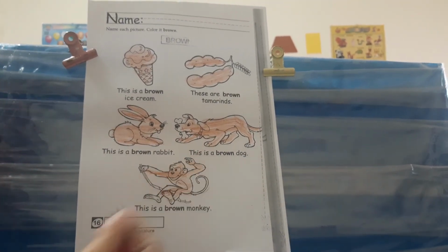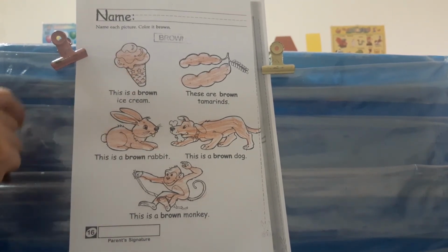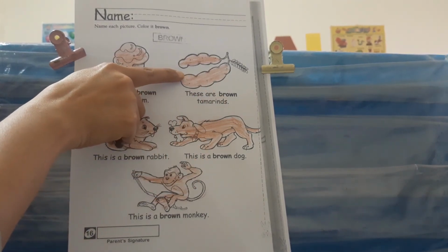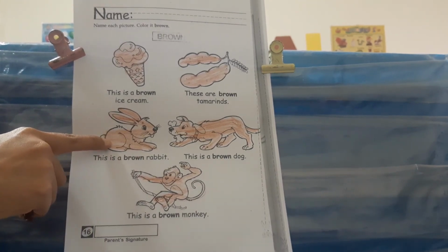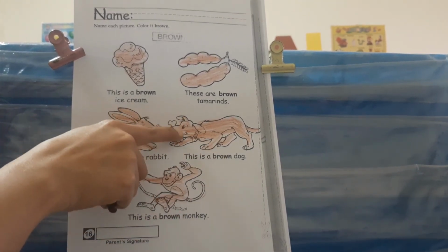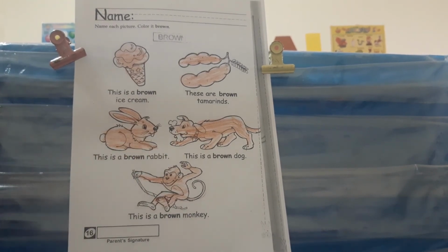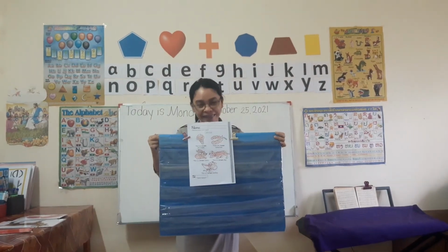Okay. Very good. Can you do like this, children? Okay. Brown ice cream. Brown tamarind. Brown rabbit. Brown dog. And brown monkey. Yay! Okay, so do you know already the color brown?